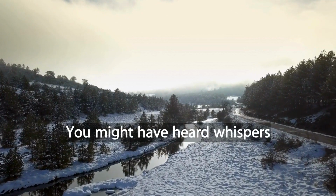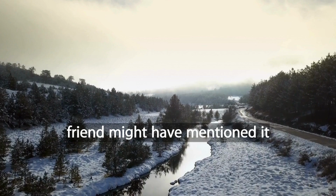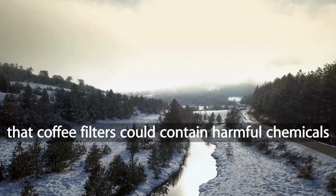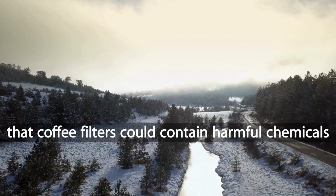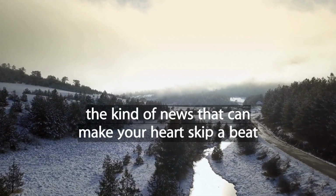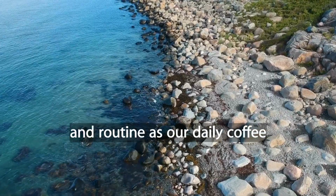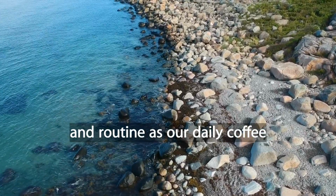unsettling? You might have heard whispers, perhaps seen a headline online, or a friend might have mentioned it. The idea that coffee filters could contain harmful chemicals, even carcinogens. It's the kind of news that can make your heart skip a beat, especially when it concerns something as beloved and routine as our daily coffee.